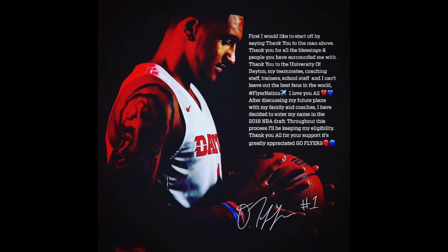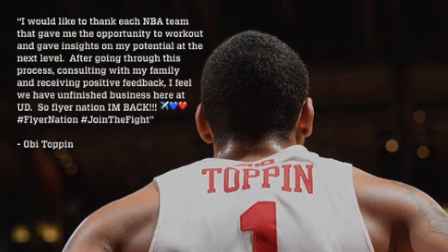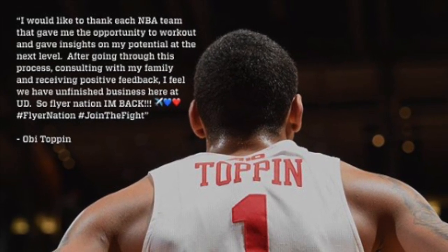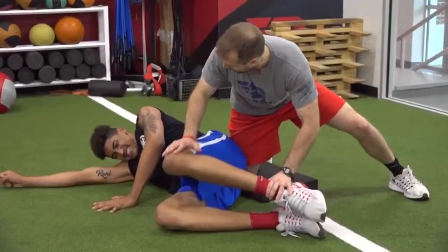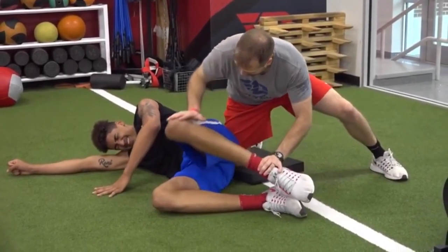He declared for the draft in 2019, but kept his eligibility, which allowed him to pull out once he discovered his true draft value. Nearly a month after declaring, he announced his decision to return to Dayton to unleash his full potential. I believe he probably had received a second-round grade, but Obi knew he had unfinished business waiting for him at Dayton.